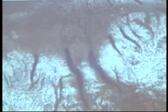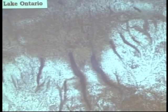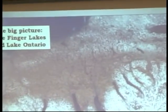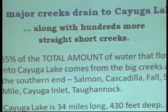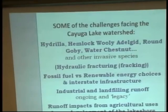And then, of course, the bigger picture. This is the Finger Lakes, Lake Ontario. And this is sort of how it breaks down in terms of some numbers. 37 major creeks drain to Cayuga Lake, and then there's hundreds more of those little straight creeks.